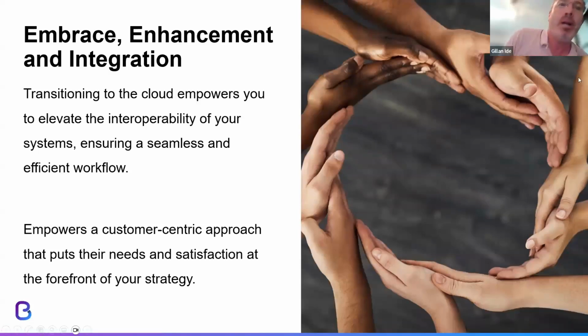So, embrace enhancement and integration. The way organizations such as Zoom have opened up their platforms, and you saw on that Zoom platform side, there are various APIs and low code, no code configuration that is enabling this process and making it accessible.